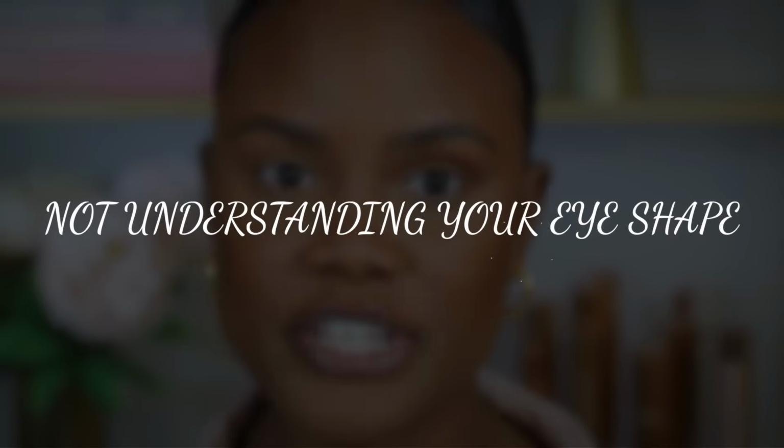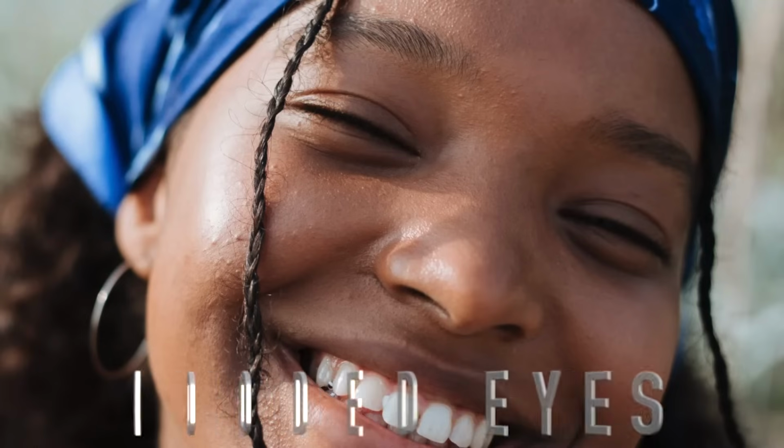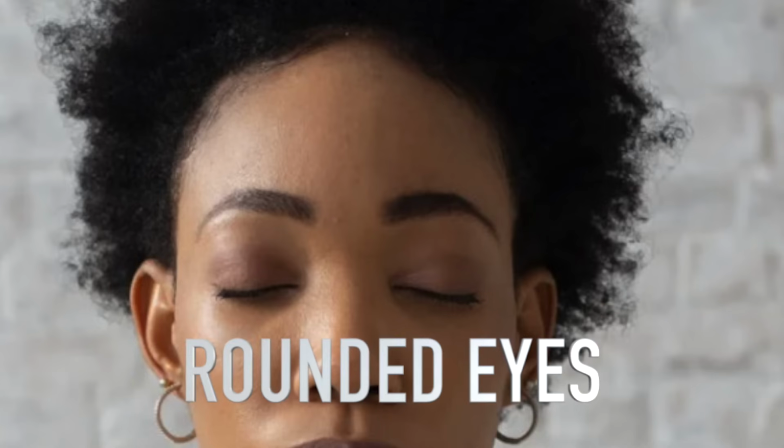All right, mistake number 3 is not understanding your eye shape. So it's very important for you to know that you can't just do an eyeshadow look that you see somebody doing and you guys have 2 different eye shapes. It's just not going to work. I used to make that mistake all the time until I realized that I have hooded eyes and I cannot do the same makeup looks as somebody who has rounded eyes.